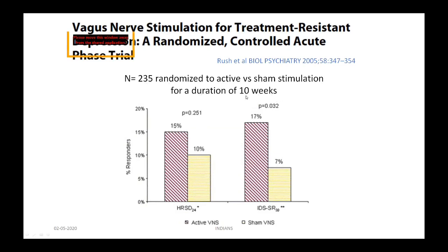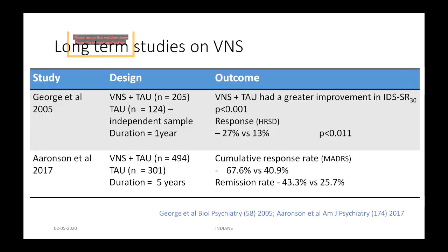And people said that probably VNS doesn't help in the short term. You need a longer stimulation. So they said that you may have to continue stimulation for 6 to 12 months. So people started gathering other forms of evidence.